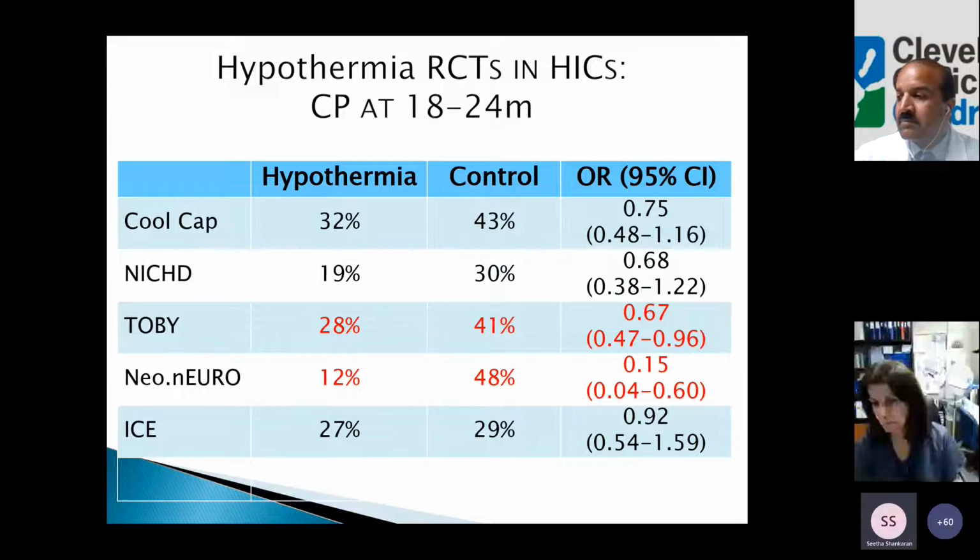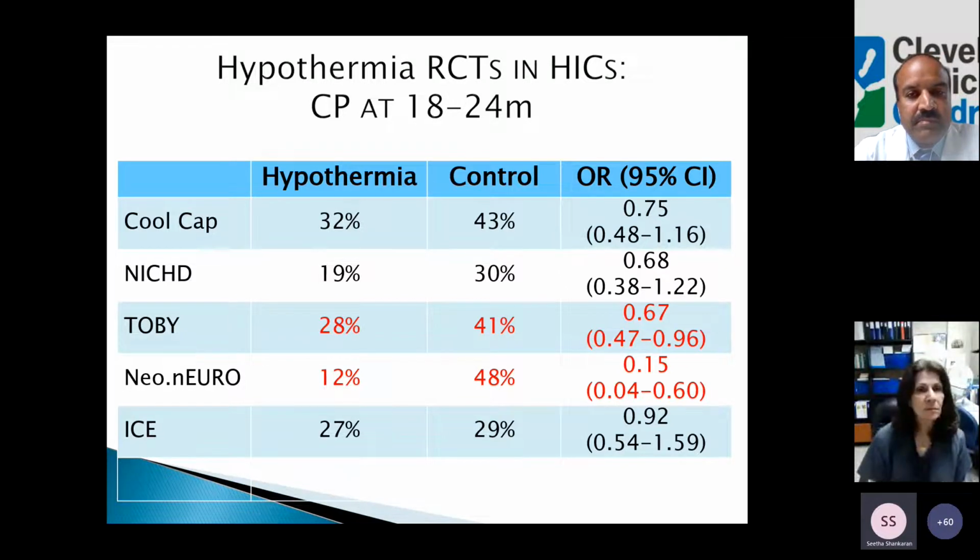If we look at the rate of cerebral palsy in infancy, in the same trials, again, you see a reduction between the control group and the hypothermia group. There was a significant reduction in the TOBY trial, 41 to 28%, and the European trial, 48% to 12%. In the neonatal network trial that we did, the rate was lower, but it was not statistically significant once we adjusted for the stage of encephalopathy.